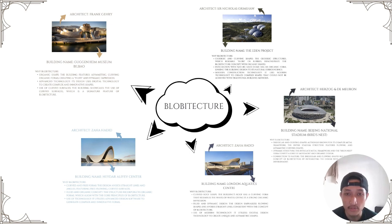Let's dive into blobitecture, a modern architecture style defined by flowing, organic shapes that challenge traditional design. It embraces curves, asymmetry, and advanced technology to create innovative forms that feel alive. First design is the Guggenheim Museum Bilbao, architect Frank Gehry.